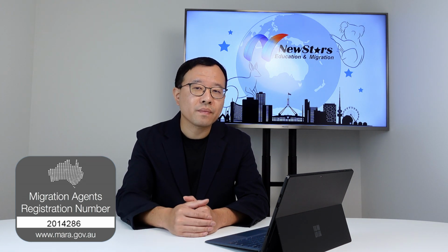Also, another restriction about the student visa application is that if you're holding a 485 visa in Australia, they limit you from applying for another student visa after your 485 visa expires. So you can only apply for a student visa after leaving Australia. Simply put, you cannot extend any visa or any student visa after you're holding this 485 visa.